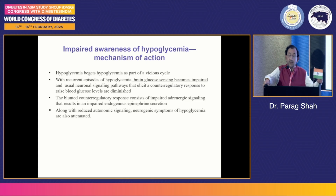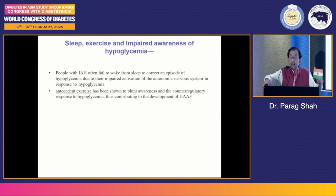So how does hypoglycemic unawareness develop? One episode of hypoglycemia can lead to another episode. Somebody who had hypoglycemia is likely to get another episode, so our role is to avoid hypoglycemia. Because of the recurrent episodes, brain glucose sensing becomes impaired. So the neuronal response to the counter-regulatory hormones is significantly reduced. The patient's brain does not respond to the hypoglycemia, and the counter-regulatory hormone response is also impaired.